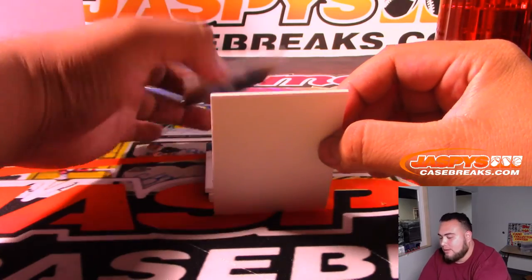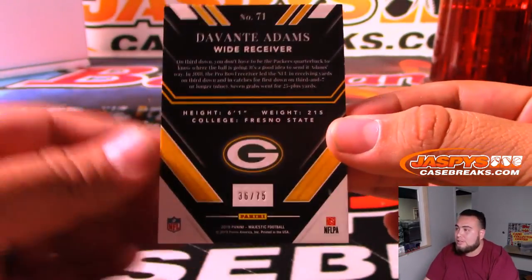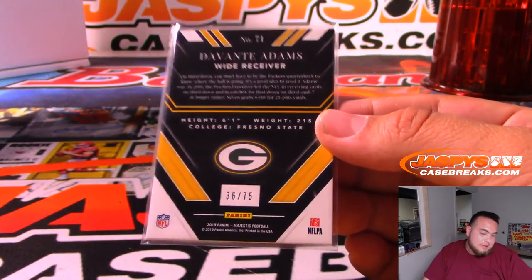Straight up. All righty, guys. Last box or last half of the box. Good luck. Devontae Adams, 36 of 75. That'll be Packers. Random number block, 36. I believe that's Anthony.